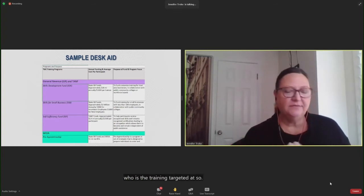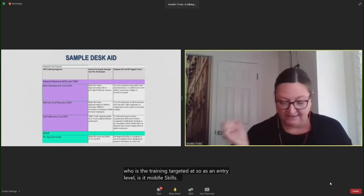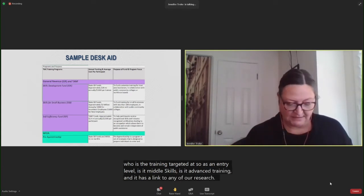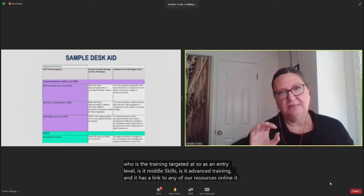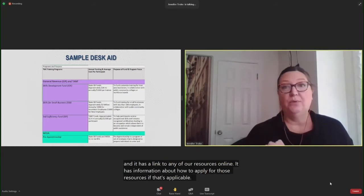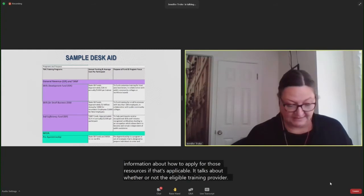So is it entry level? Is it middle skills? Is it advanced training? It has a link to any of our resources online. It has information about how to apply for those resources if that's applicable. It talks about whether or not the eligible training provider list is required.